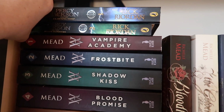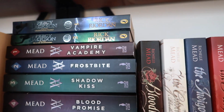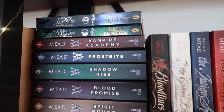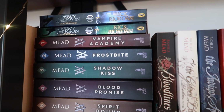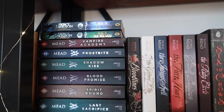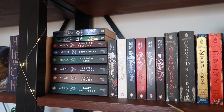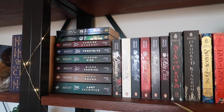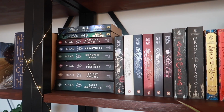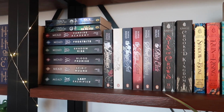Then up top I have the first 2 books of the Percy Jackson series. I started reading them for the first time last year, and I really hope to continue reading the rest of the series this year. And I don't like that I have them on top of there. I will have to find another spot on my shelves for them. I just need to rearrange some things soon. I just haven't been motivated yet because I know rearranging everything is going to take a lot of time. So they're just over there for right now.